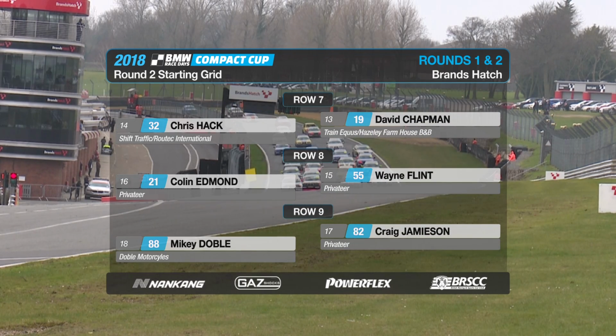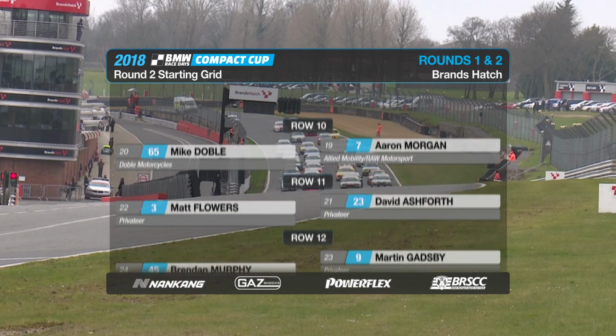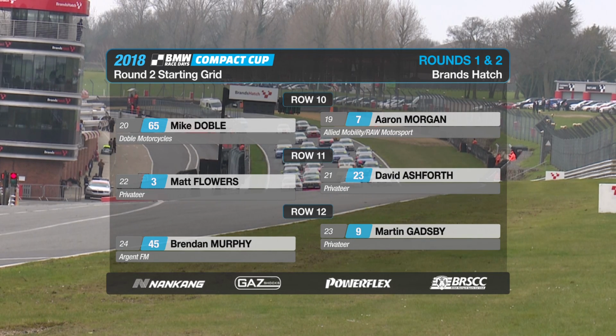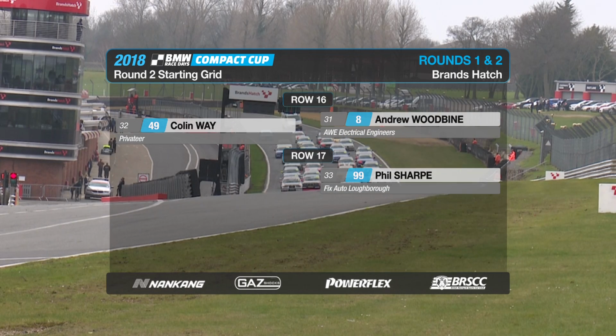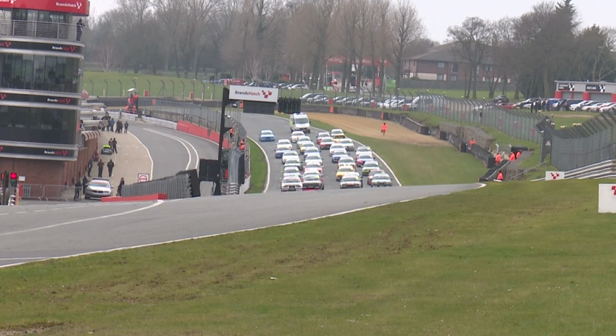David Chapman is 13th alongside Chris Hack on the 7th row. Then it's Wayne Flint and Colin Edmond, ahead of Craig Jameson and Mikey Doble. Then it's Aaron Morgan, Mike Doble, David Ashforth and Matt Flowers, Martin Gadsby and Brendan Murphy making up the 12th row of the grid. Then Simon Welch, Nick Edmond, James Stanbury, Phil Adcock, Alan Caulfield and Craig Arkell are towards the tail end of this mammoth field that's rounded out by Andrew Woodbine, Colin Way, and, after retirement from race 1, Colin Sharp.